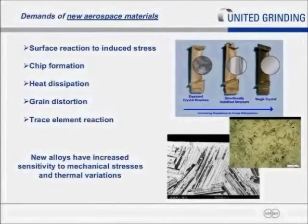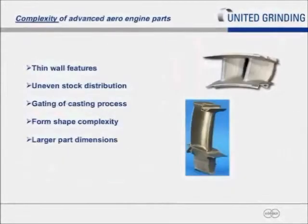So very, very challenging. And of course, also with these alloys, there's so many special materials in there, trace elements, so to speak. There's sometimes reactions within the grinding process, whether they be chemical, whether they be mechanical, that create failures. So the new alloys have increased sensitivity to mechanical and thermal stresses throughout the process. They have very little tolerance for that.